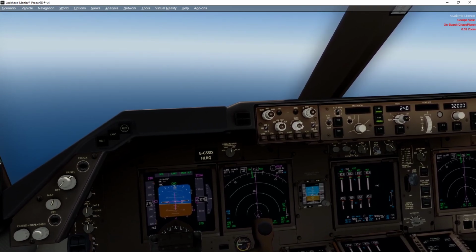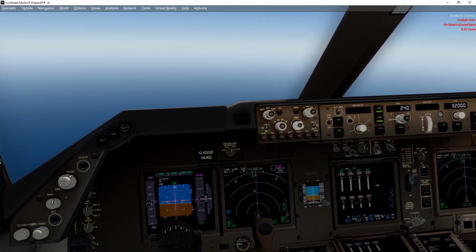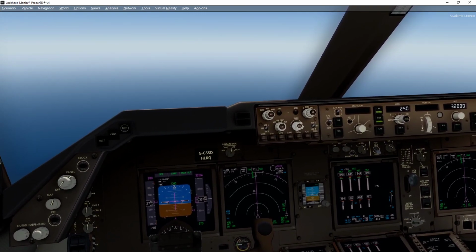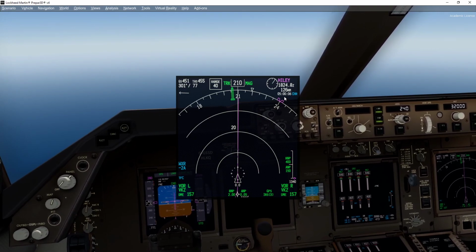Just completed the Cross the Pond West 2020 flights. Been in the air now from Manchester for the last 8.5 hours or so. Inbound into Miami on the Hilly 7. I've just been handed off from Oceanic onto Miami approach, and we just came up to Hilly in another 126 nautical miles.